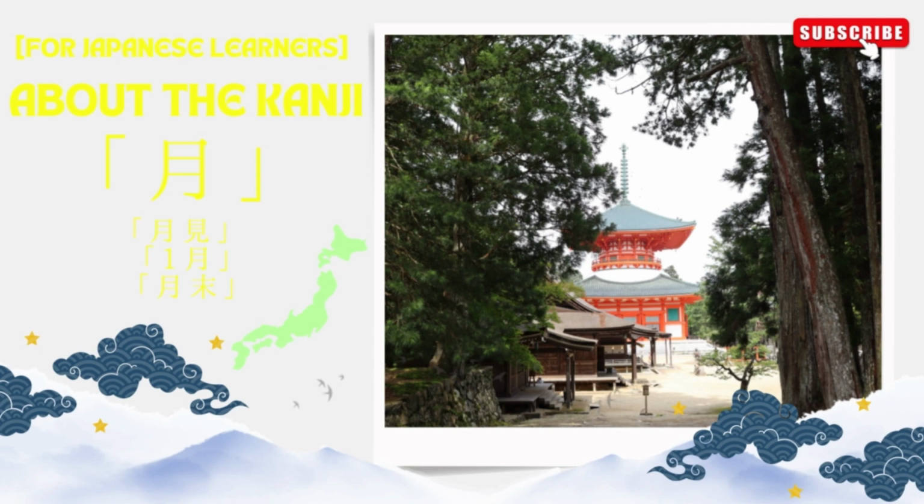Alright, so that's it for this kanji. So kunyomi tsuki is the moon. Or we say tsukimi or otsukimi. And gatsu, we say for months from January to December. And today is the 3rd of March, so that's March. And I guess now you know how to say it in Japanese. And then getsu, for example, getsumatsu, that's the end of the month.